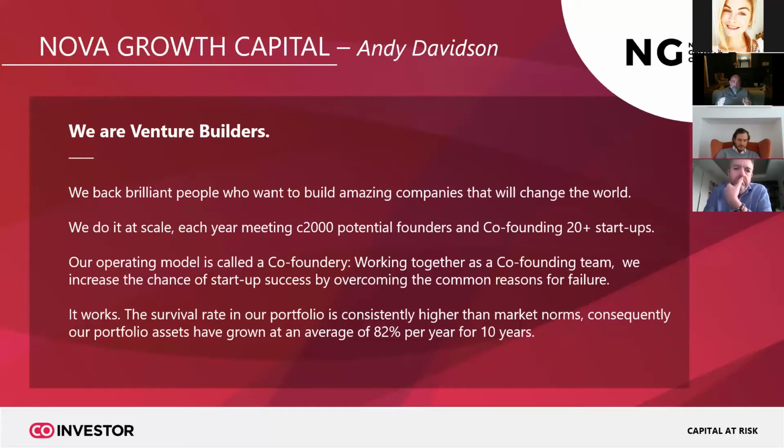We've managed to reduce the failure rate in our portfolio down to about 50%. And our portfolio rate of return is well above the market norm of 34. I think our latest set of figures show that over 10 years we've delivered 84% year on year. So what we're doing definitely works, and we can evidence that.